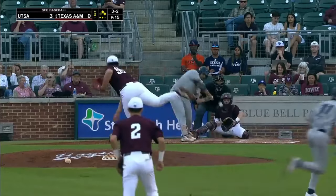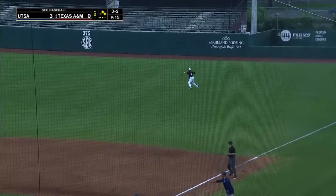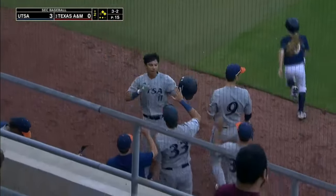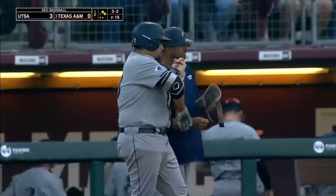Bidmive comes home. Hot shot to right field for a base hit. Rodriguez comes home. He will score. It's 4-0 UTSA. To third goes Caleb Hill. RBI single for Olivo, his 17th of the year.